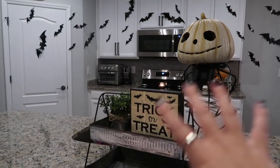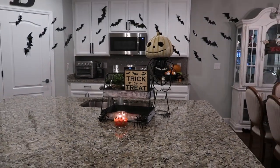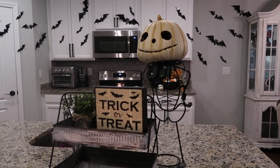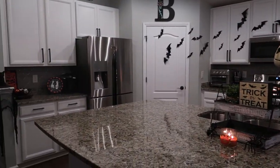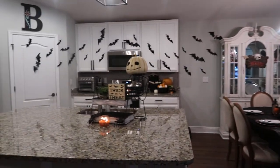This little section on our island is so big, so I like sticking him up here because he's tall and he adds some height to this area, but this is the exact same as last year. And I think it turned out cute with everything else mixed in. So this is that area of the house.